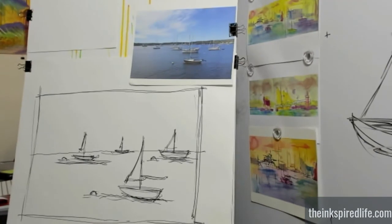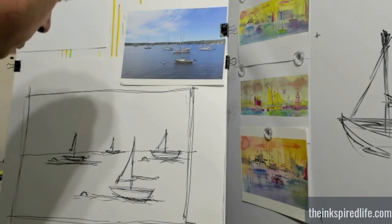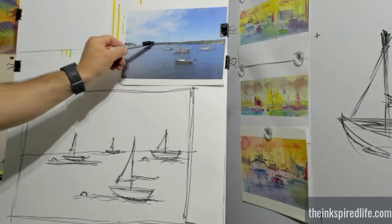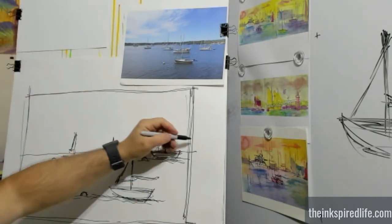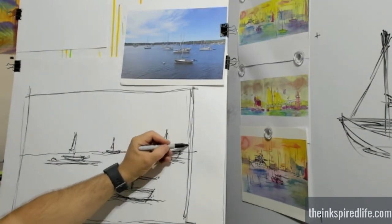Cool. All right, let's go back to our boat scene. Hopefully I'm on the right page here. So you can see we have our boats on there. Next thing I want to add is this tree line over here. So I'm just going to do a wavy kind of jaggedy line on there. Is jaggedy a word? If not, it is now. I like to say jaggedy.